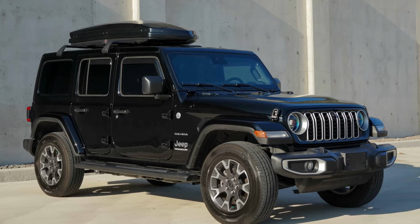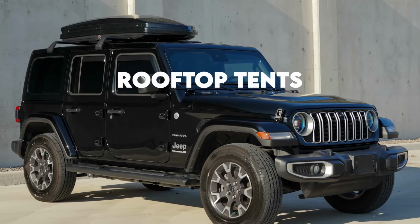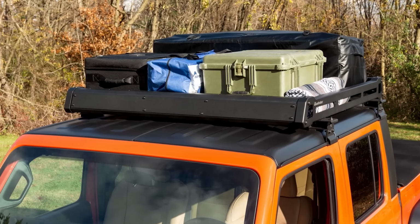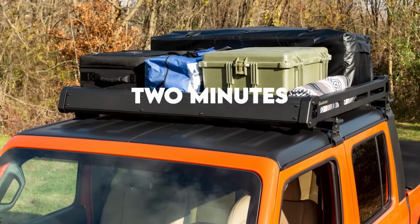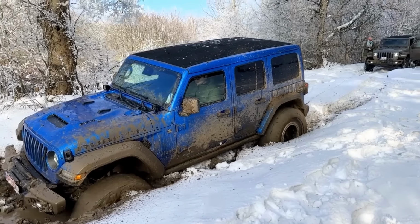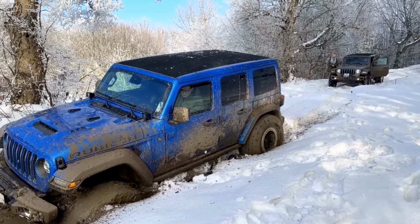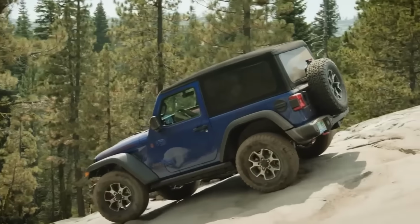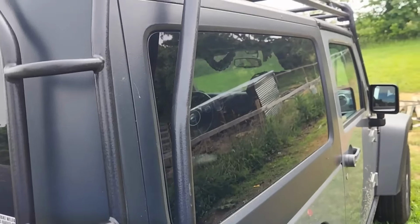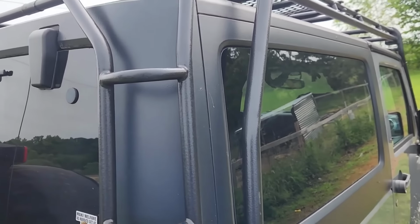For owners who camp, a roof rack opens the door to rooftop tents. Pull up to your spot, unfold the tent on top of your Jeep, and you're sleeping off the ground in 2 minutes. No wrestling with tent poles in the dark, no waking up on a rock under your spine. No bugs crawling in from the ground. You're elevated, dry, and set up faster than anyone at the campsite. Without a rack, you're limited to what fits inside 4 doors.